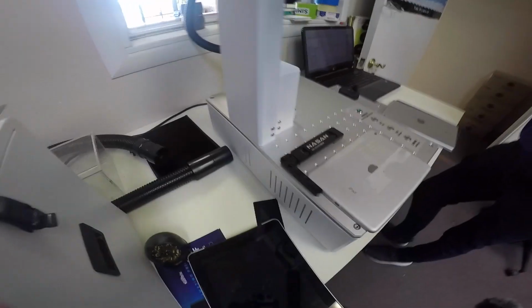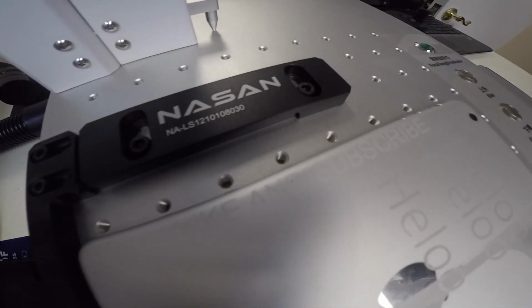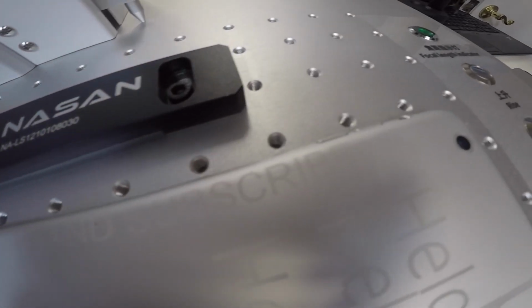Again, like for the guns, I had the guy, he sent me some designs that he wanted.